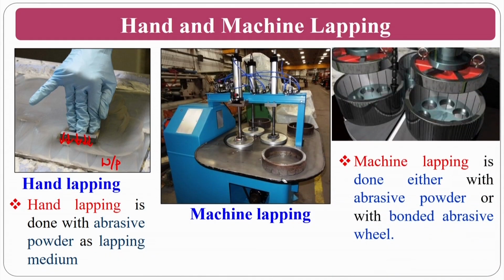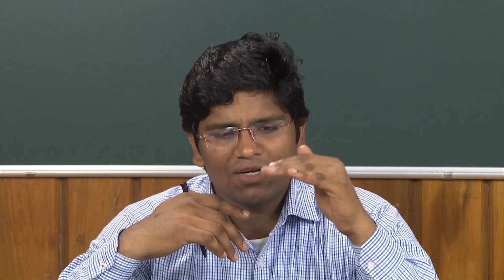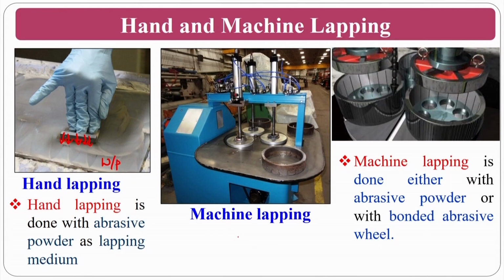The other one is machine lapping. In hand lapping, the basic problem is that it is time consuming. At the same time, different operators put different pressures on the workpiece, so they need a lot of control over their fingers. For that purpose, people have gone for machine lapping, where you can use hydraulic or pneumatic types of loads.